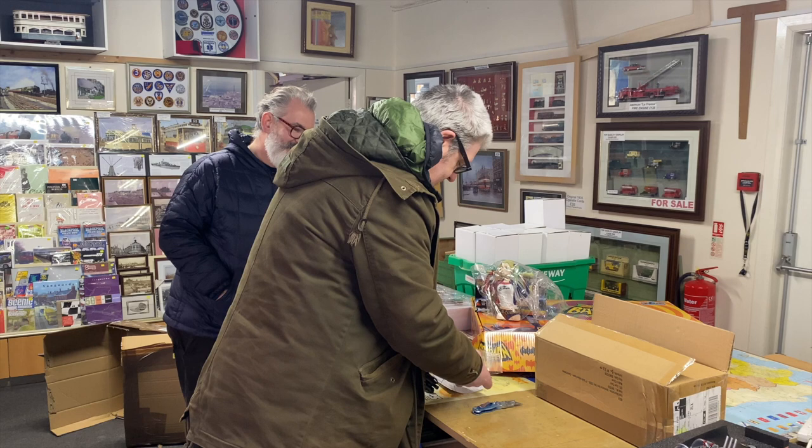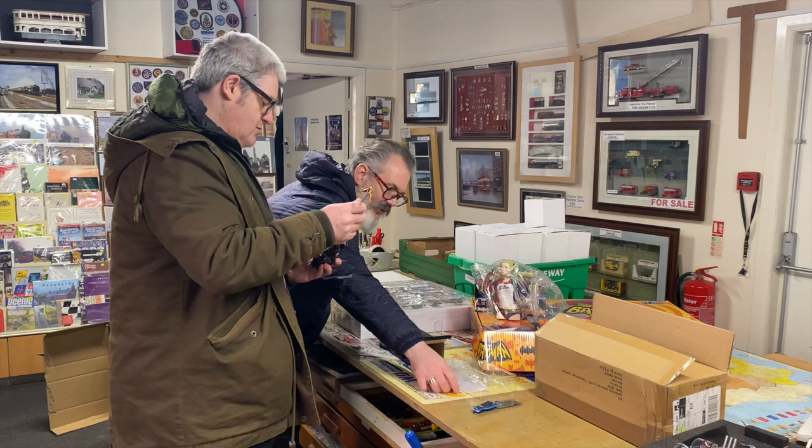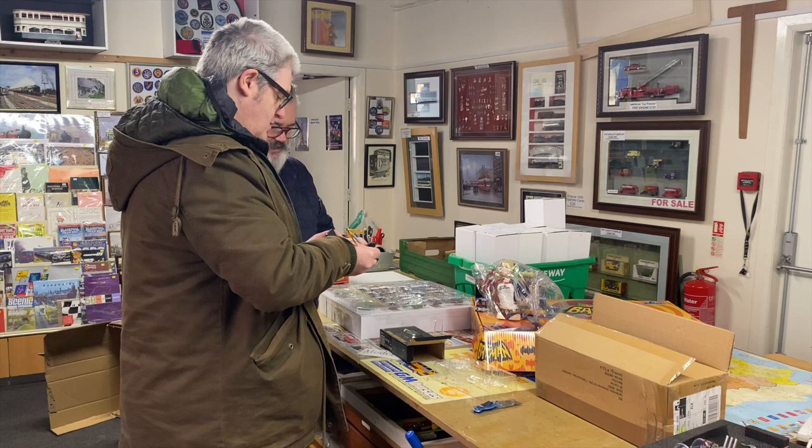Oh, this looks like one of these child safety toys, doesn't it? Watch your eyes. It looks so cool. Is it wind up? Or is it battery? Do we need batteries? Battery's not included, is it? Who reads instructions? Yeah, it needs a battery.